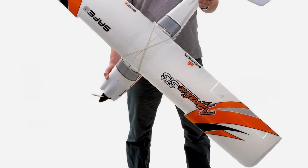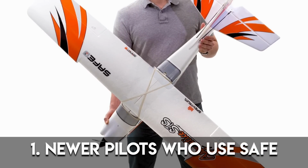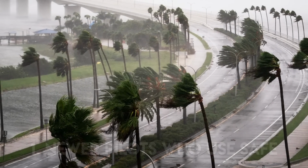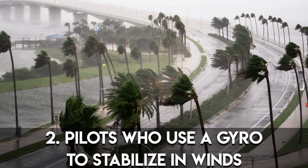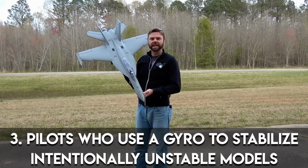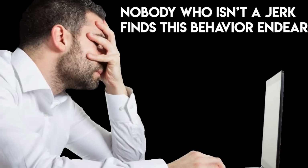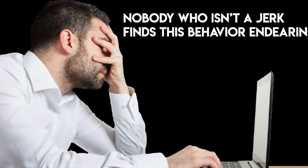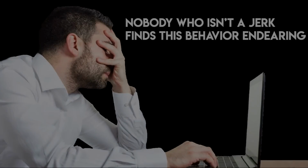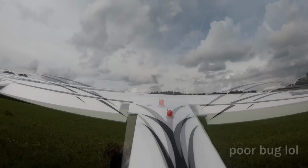There are generally four schools of thought when it comes to gyros. The plane comes with one, so they didn't notice or even know what a gyro was. Pilots who use a gyro to compensate for turbulence and gusty winds. Pilots who use a gyro because they like to fly with a neutral or tail-heavy CG to keep it controllable. Or pilots who think that gyros are bad, you're bad if you use them, and real pilots fly without a gyro. If you're in the first three categories, congratulations, you're just like us.